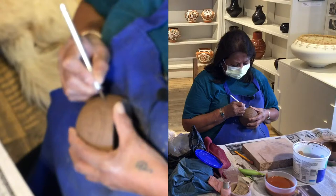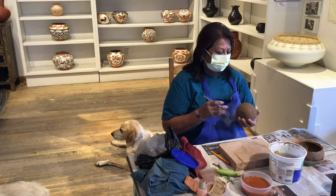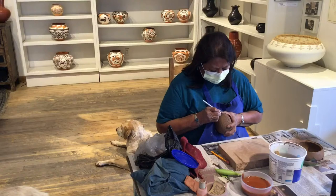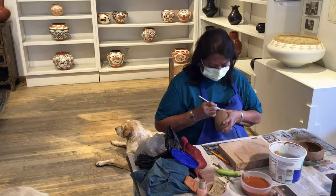So what are you doing now? I'm cutting this. So are you cutting the design on the lines? Yes, on the lines that I drew on. I'm cutting it, and then I'll dig it out. But carving is hard too, because you have to be real careful not to break your points.